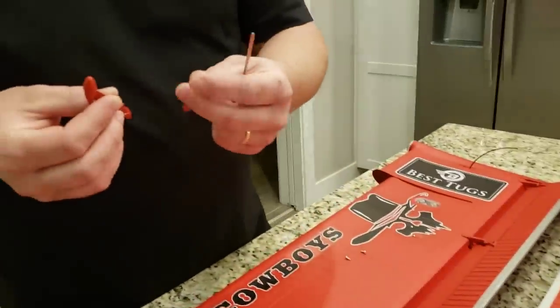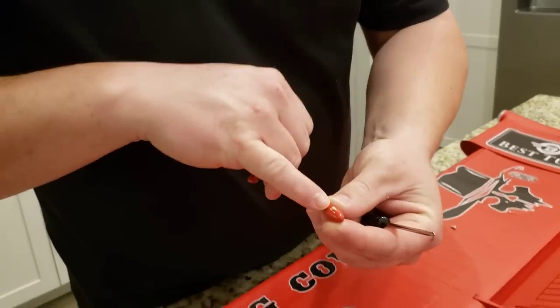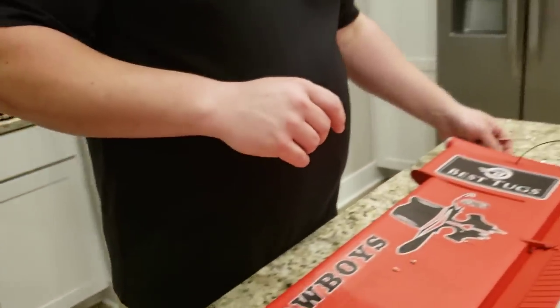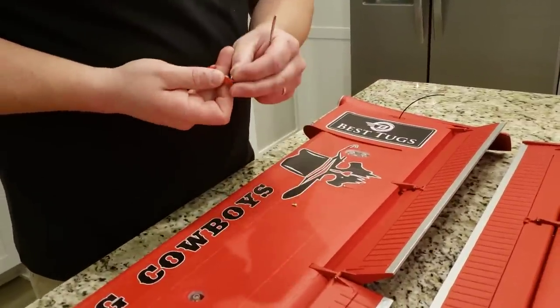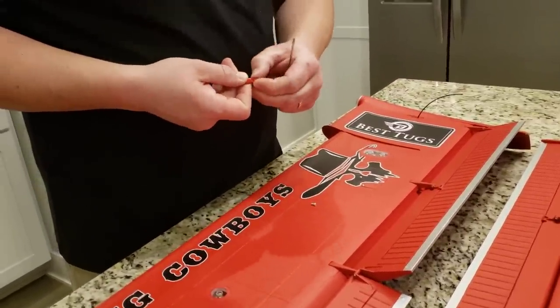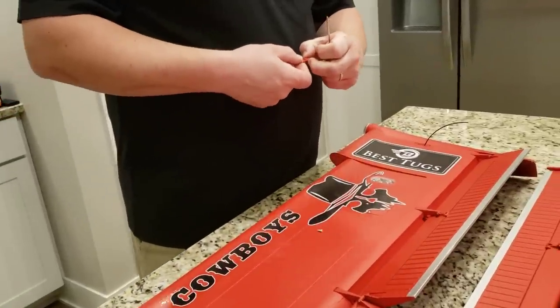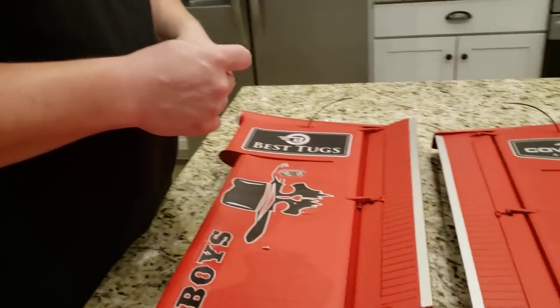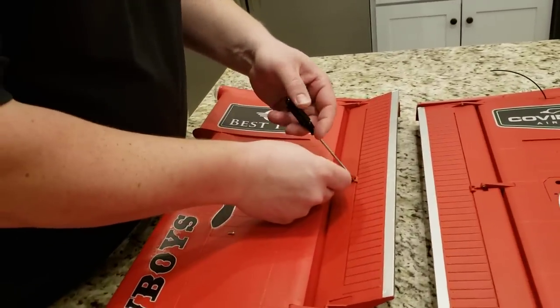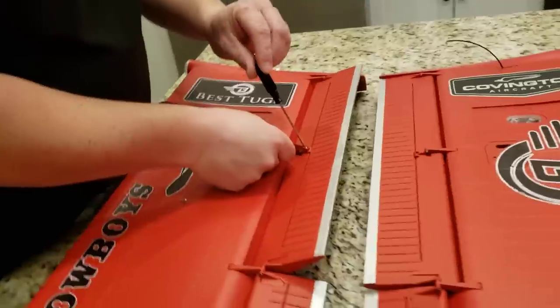These appear to be identical. They are metal. Look at that. It's brass. That's really, really cool. This might be a little bit awkward to put on, but we'll find out. I would say all of the steps have been pretty easy on this plane so far. I think the radio setup might be a little bit more involved than some of the other planes that we've done.